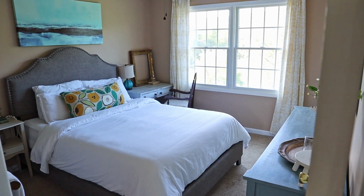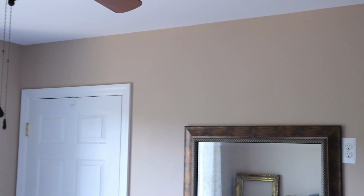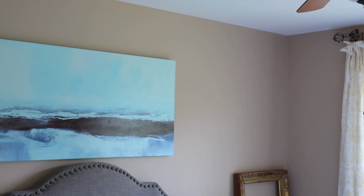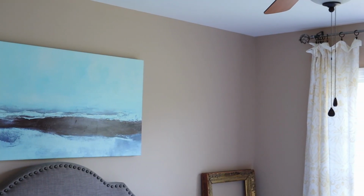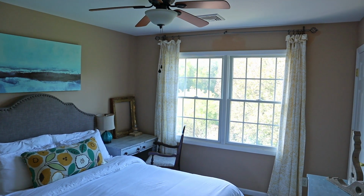First, we will determine what we don't like about the space and what we want to change. We know that we want to change the wall color because it's an outdated beige color with an orangey undertone that gives the whole room a dark and yellow cast. We would really like for it to be brighter in here.